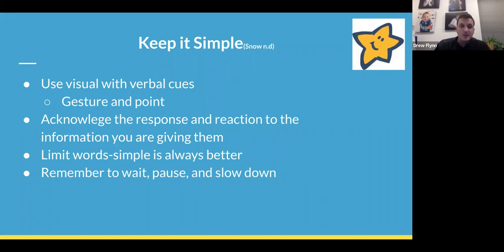And then always just remember to wait, pause, and slow down. A person with dementia, again, they're overstimulated. They're trying to process so many things that the center engine in your head is just starting to break down. It's not working as well as it used to. So they need to go at their own pace. So it's okay to just wait and pause and slow down when you need to.